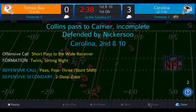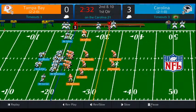And he tries to get a quick hitter to Carrier, but again, incomplete, as him and Mark Carrier are having a little trouble with their timing today. I don't know if he's completed one to Carrier yet. Carrier and Green, your wideouts. Moore and Griffith in the backfield. Here's the snap.